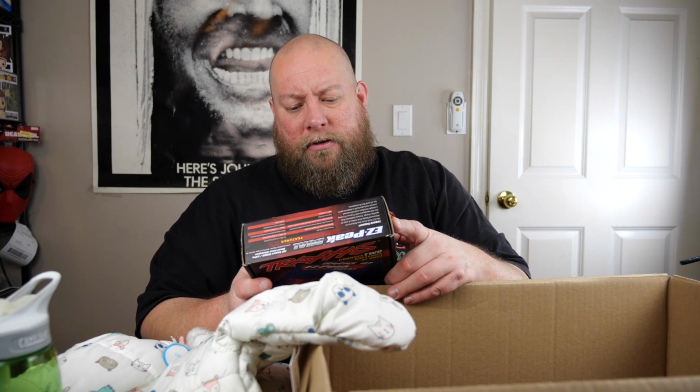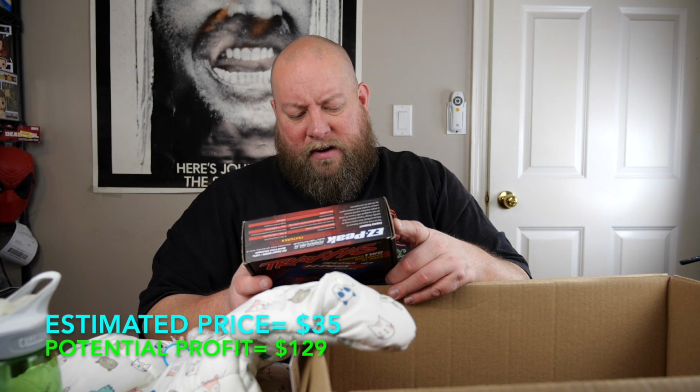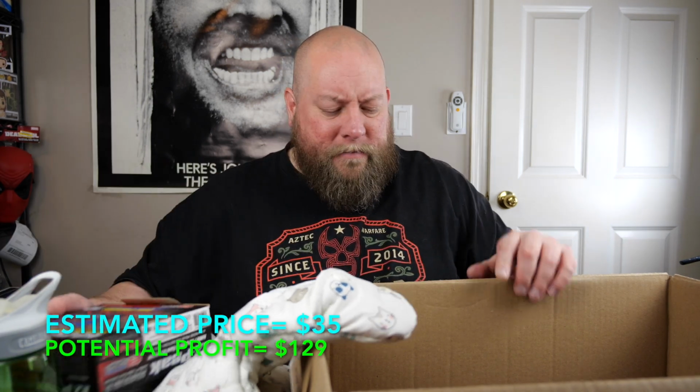Easy Peak Dual charges 2 batteries at the same time. Yeah, that's easy 30, I'd say about 30 bucks at least. So that's not too bad. So that's it. That's it for box 2. Box 2 was actually pretty decent, but the record player took up like about half of the box. But you know what? That's a pretty good ticket item. So box 2 was pretty good.